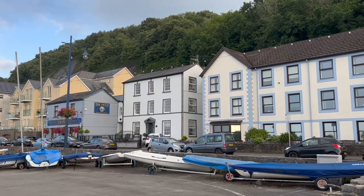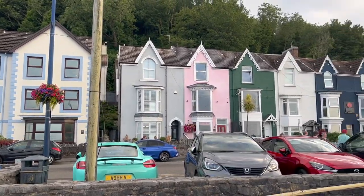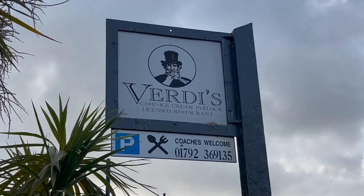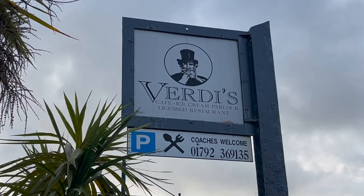So what do you think of Mumbles? Yes, it's nice. I like the different coloured houses, the nice sort of promenade, if you like. But I can't get it out of my head about the car park, you know. And that's what, unfortunately, I'm going to remember about it most. Oh, the ice cream was nice, yes, I'll give it that. And Verdi's, I guess, is one of the traditional Italian ice cream parlours in Mumbles.